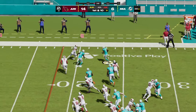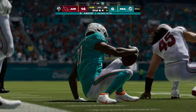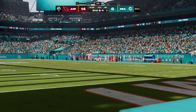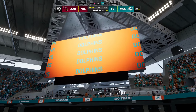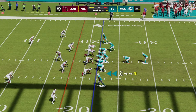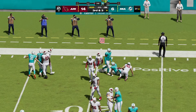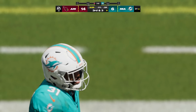On 1st and 10, it's Mostert. Oh, good move. It's a 6-yard gain on the ground, and that'll make it 2nd and 4. They've created a nice sustained drive off of plays like that. A nice strong run there that keeps them advancing the ball. So 2nd and 4 from the 22. Here's a toss play right to Mostert. And he'll be taken down near the 20 at the 21. Just a yard on the pickup there, and it'll leave him with a 3rd and 3.